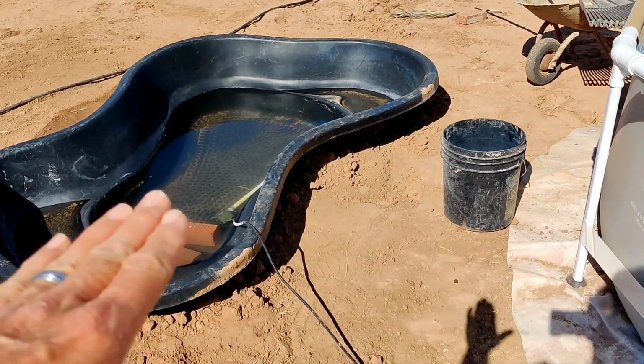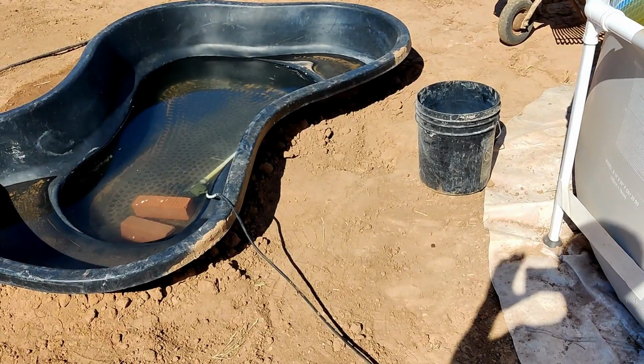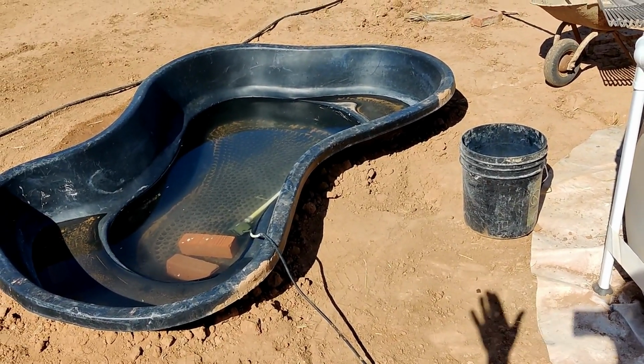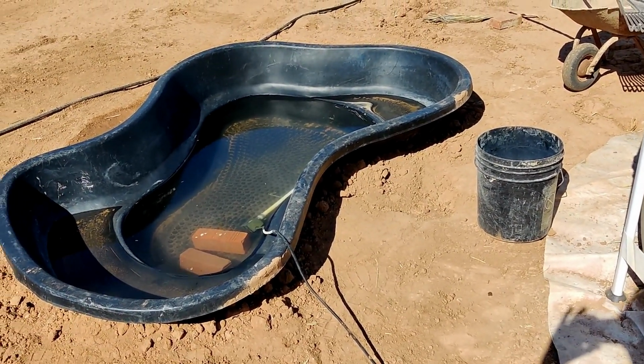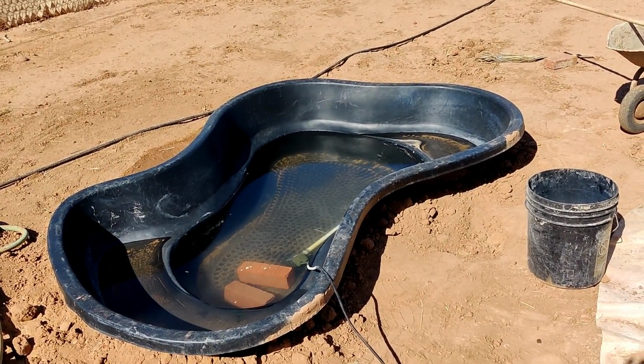I've already put it in the ground about halfway. There's sand in the bottom to support all the weight and keep it level. So we're gonna get cracking on putting something around this and making it look decent.